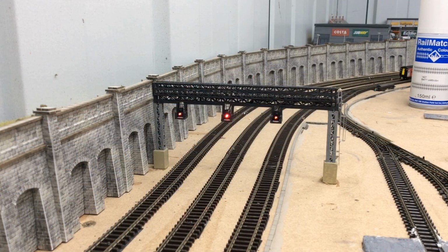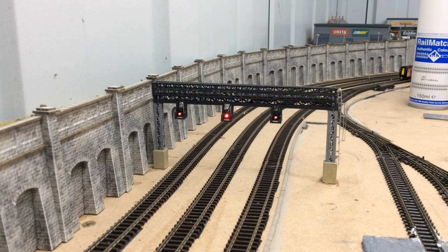So here is my signal gantry made out of the kits that I described. It's controlled via some on toggle switches, and in terms of signalling, that is as much as I want to put on this section of track. So we shall now move on.